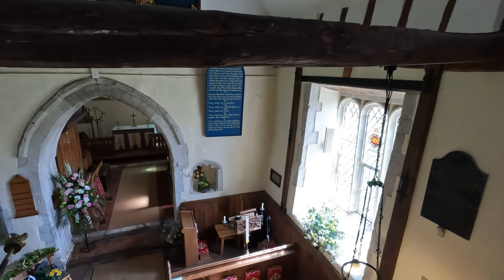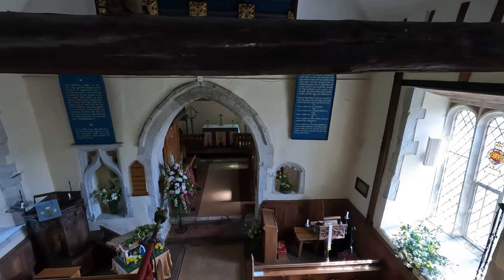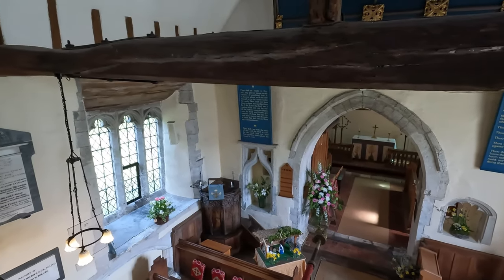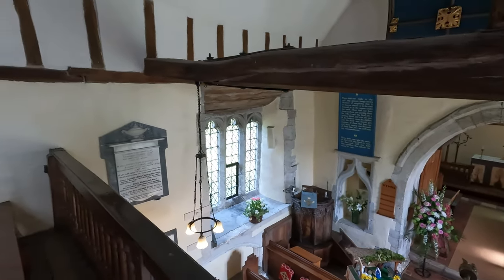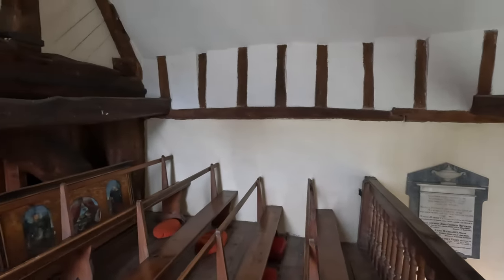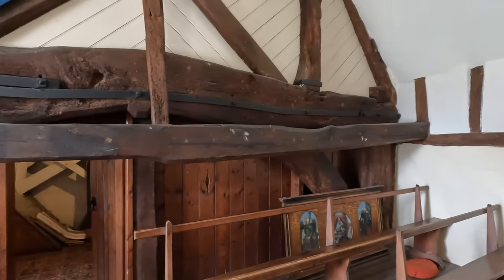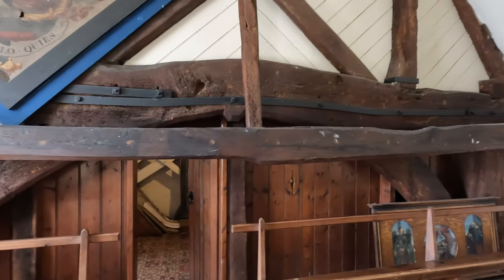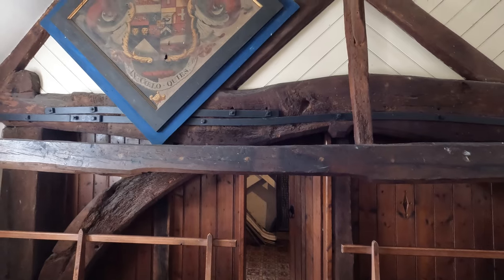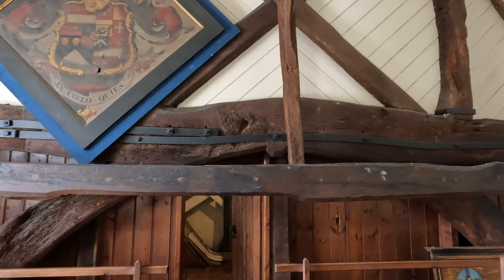Well, I simply had to climb up the wooden stairs to the gallery, to get a good view of the church down there, but slowly turn around and just admire these wonderful beams, particularly this really long one here. Gosh, and look at the ones at the back as well. You can imagine them being in a ship, can't you? What a church.